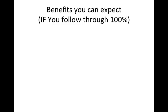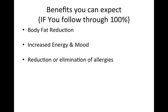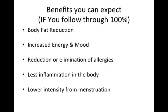So the benefits you can expect if you follow through 100%: body fat reduction, increased energy and mood, reduction or elimination of allergies, which I found on several occasions, less inflammation in your joints and the body overall, and lower intensity of menstruation, which is a very interesting benefit. Those are the main things you're going to find. Overall, you're going to really question your relationship and dependency with specific foods, because that's what they're trying to teach us: how we perceive food and why we feel the way we do towards certain foods when we know we shouldn't be eating them, for example.